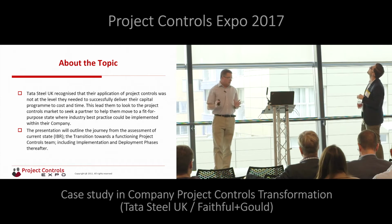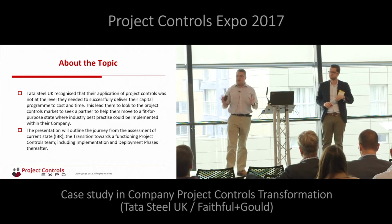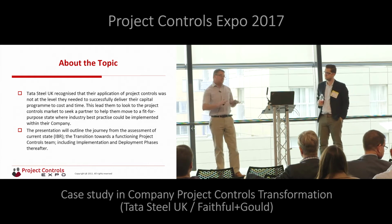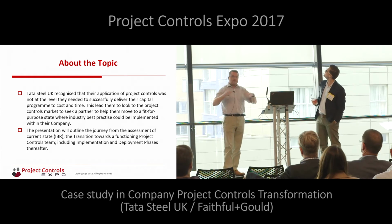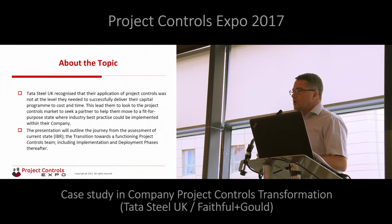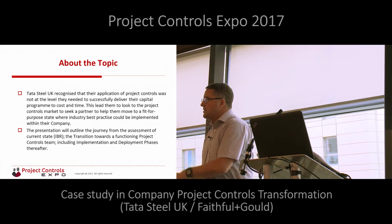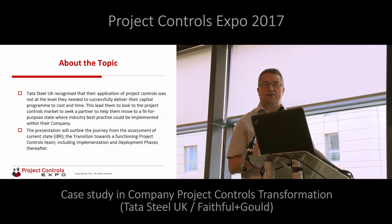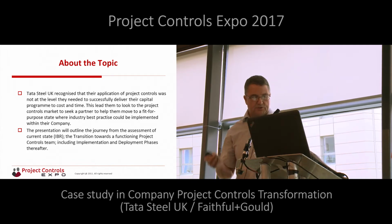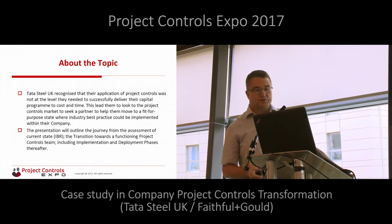So the reason I thought it'd be a good subject for the talk is I've been to the expo for a number of years, and there's always lots of great talks, and there's lots of great products out there. But I don't think there's ever been a talk about how you bring all these things together to make a difference. So this is what this talk's really about. We know that it's not just about having a great piece of software. That alone won't help any company to deliver its projects to cost and to time. It's more than that. So that's why I thought it'd be a really good case study in actually what that looks like in the real world.